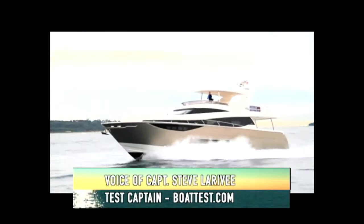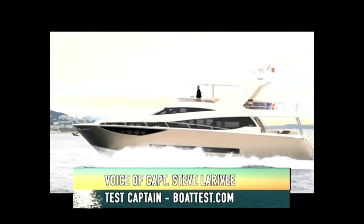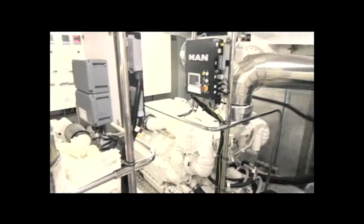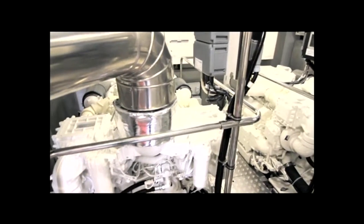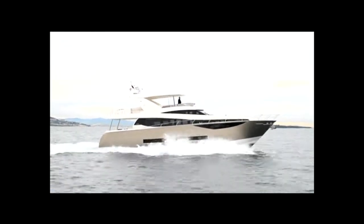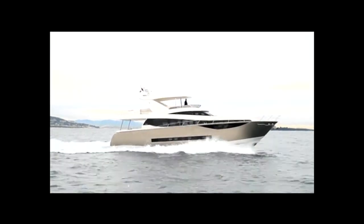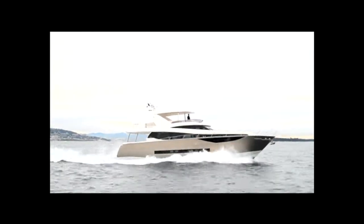The Prestige 750 has a length overall of 74 feet, a beam of 17 feet 10 inches, and a draft of 5 feet 2 inches. With the optional MAN 1200s turning 33.9-inch by 4-bladed Detra propellers, we reached a top speed of 28 knots at 2390 RPM. At that speed, we were burning 114.1 gallons per hour, giving us a range of 252 nautical miles.